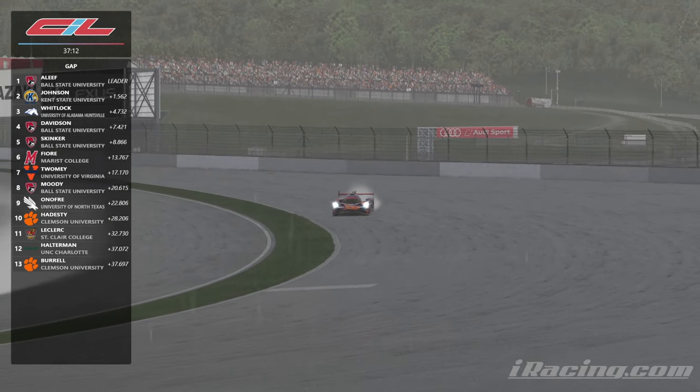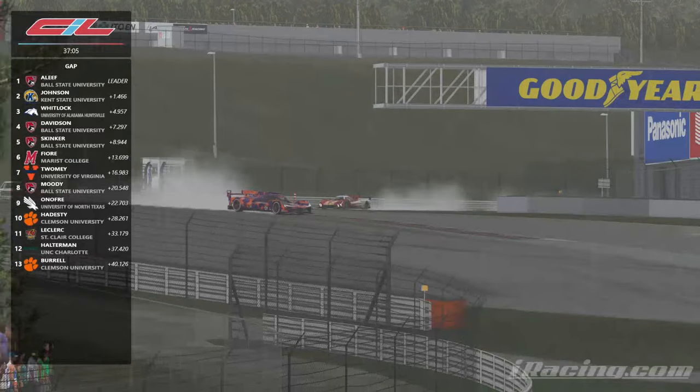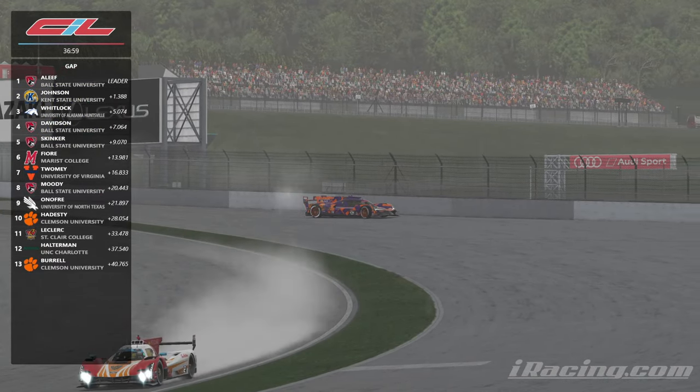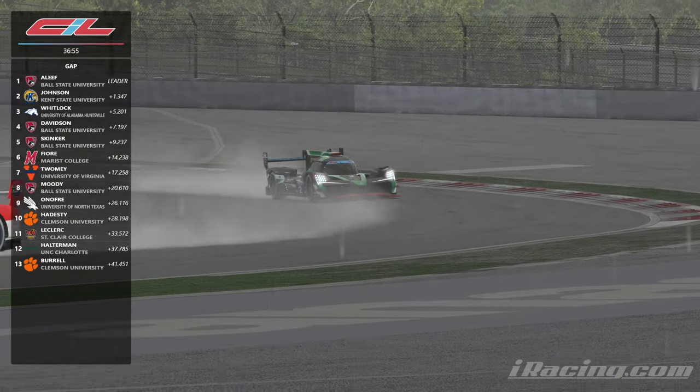Did he hit the wall or did he just go really wide? We might try to figure out what happened there. And we'll get a replay of Andrew Burrell. Oh, he spins the car out and goes straight into the wall. That's in turn four, I believe. That is a weird spot for that to happen.